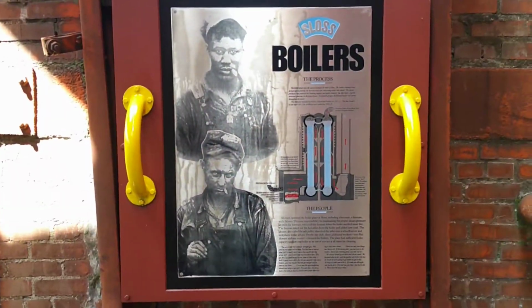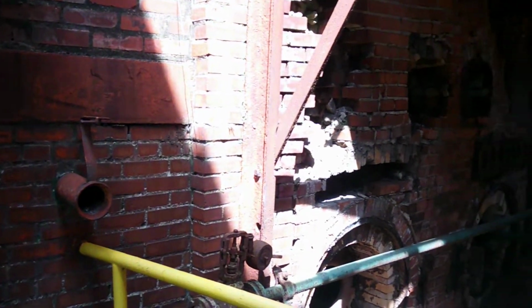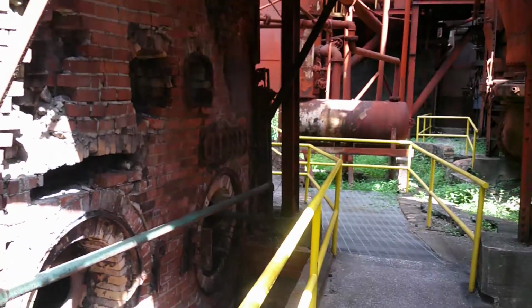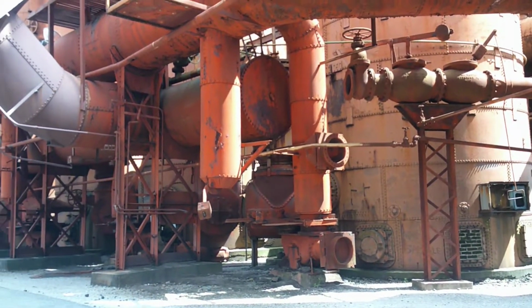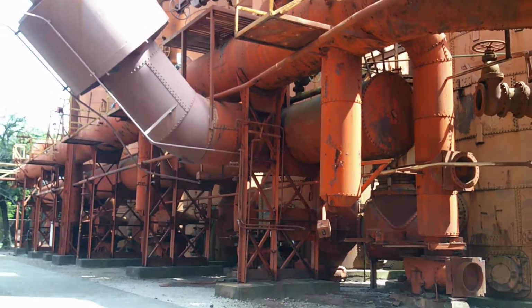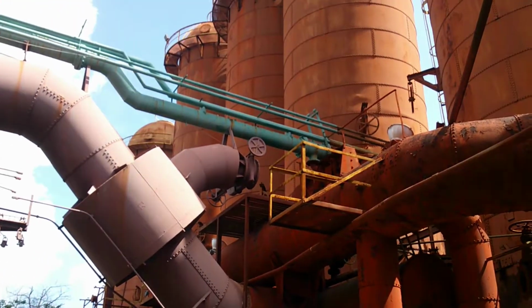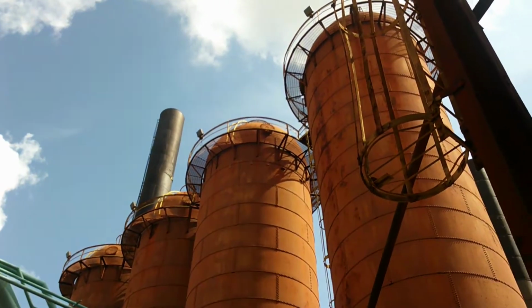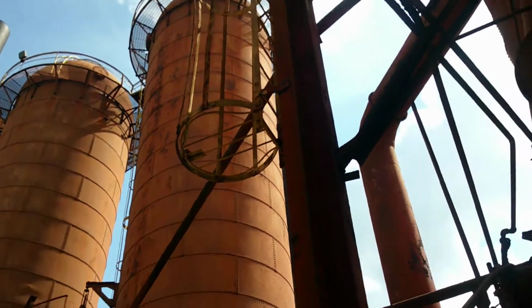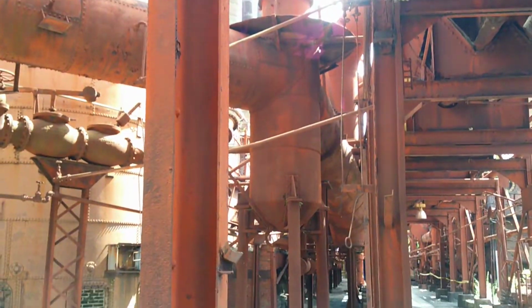The Sloss boilers generated the steam that powered the facility. Sloss has 16 boilers, 12 on the left side and 4 on the right. The ones on the left were built around 1910, while the ones on the right were built in the 1920s. Inside of the boilers are large metal drums that would be filled with water. While the boilers could burn coal and natural gas to heat the drums, they primarily burned waste gas created inside the furnace during the ironmaking process.